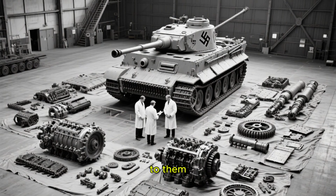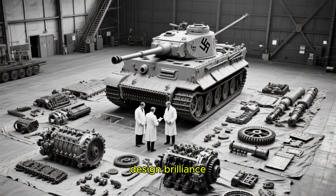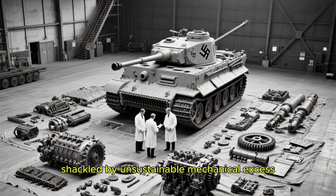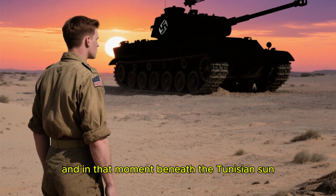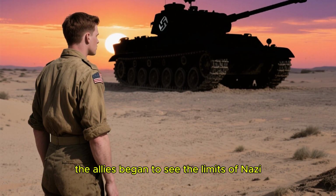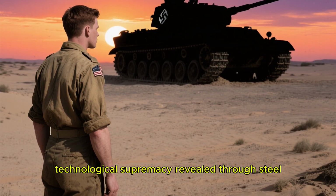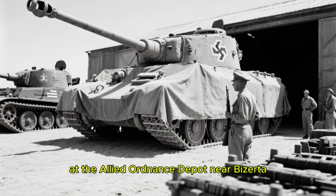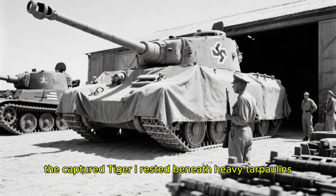To them, this single discovery symbolized the paradox of German design brilliance, unmatched firepower shackled by unsustainable mechanical excess. And in that moment, beneath the Tunisian sun, the Allies began to see the limits of Nazi technological supremacy revealed through steel. Early May 1943, at the Allied Ordnance Depot near Bizerte, Tunisia, the captured Tiger rested beneath heavy tarpaulins, guarded by armed sentries.